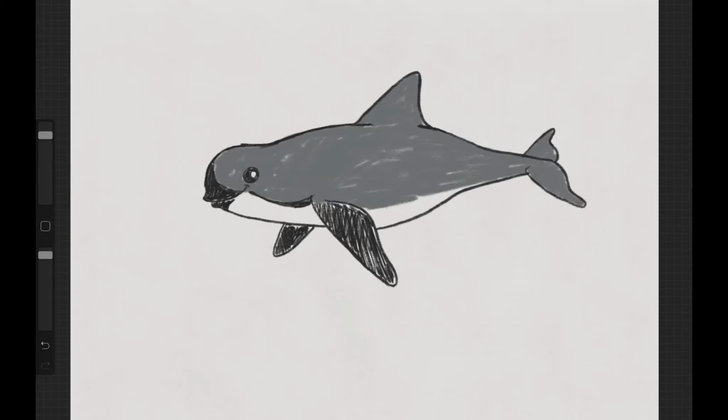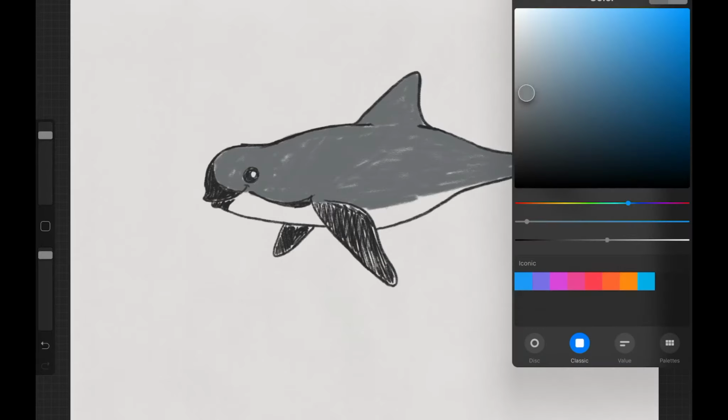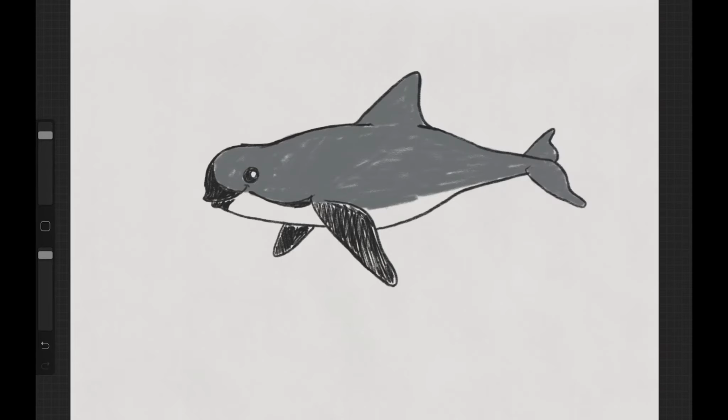Now, I want to get this belly part, I don't want it to be white, but I want it to be kind of pale, so I'm just going to color this with kind of this pale color here, like so.